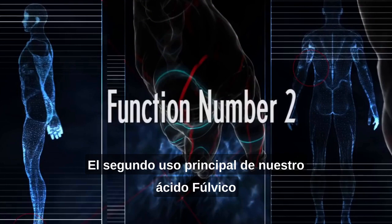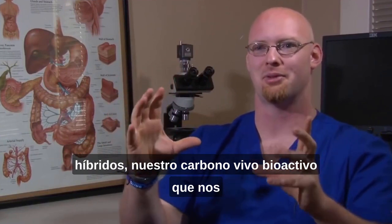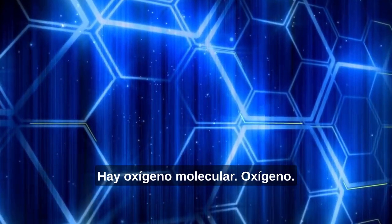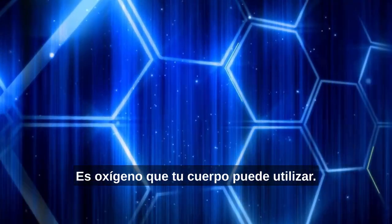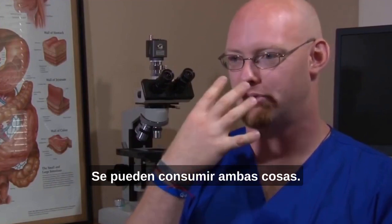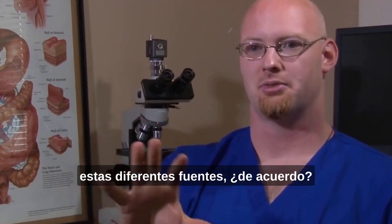Our second primary use of our fulvic acid hybrids, our bioactive living carbon, is that it is extremely high in molecular oxygen. Molecular oxygen is available oxygen. It's oxygen your body can use. You don't have to breathe it in order to use it. It is available in solution. You can inhale oxygen, but you can also get oxygen through your water, through your food, and through these different sources.